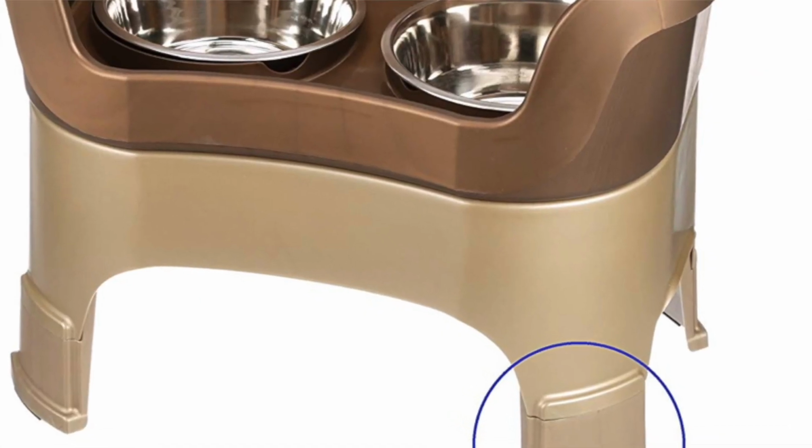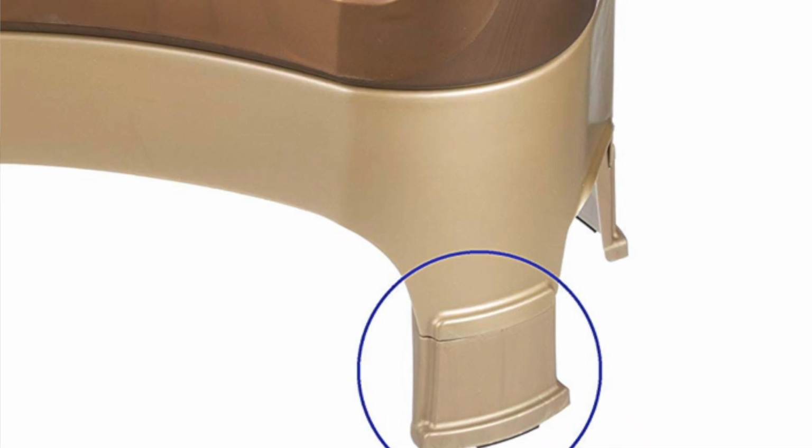It comes in different sizes for different size pets. And with the included accessories to include extendable legs, it will grow as your pet grows. It will protect your walls from spills and splashes, and if you're traveling in an RV, you can leave the water in there and it won't spill out on your floor.